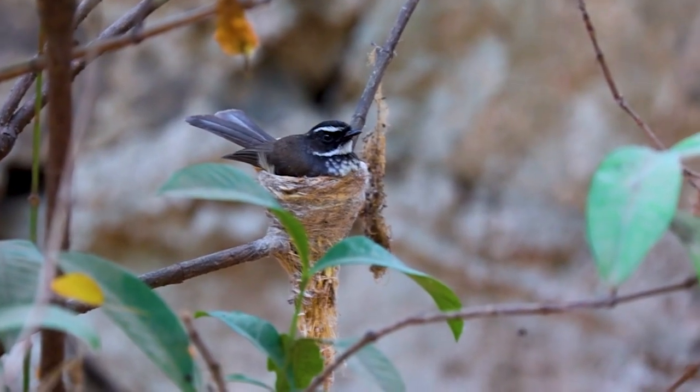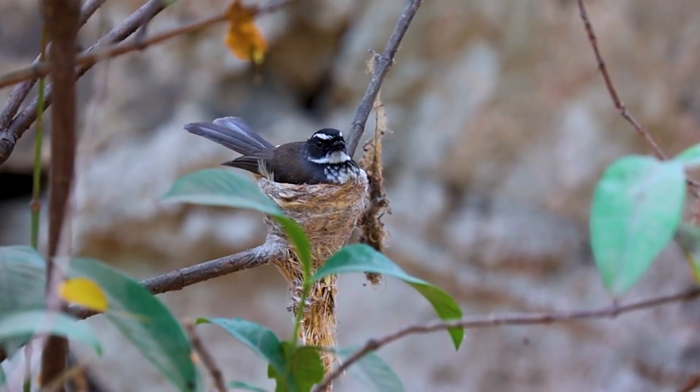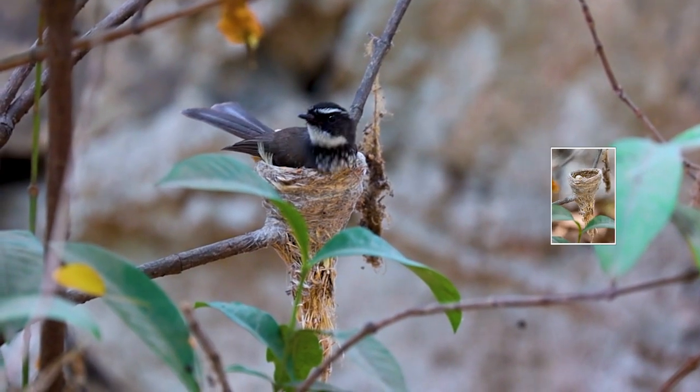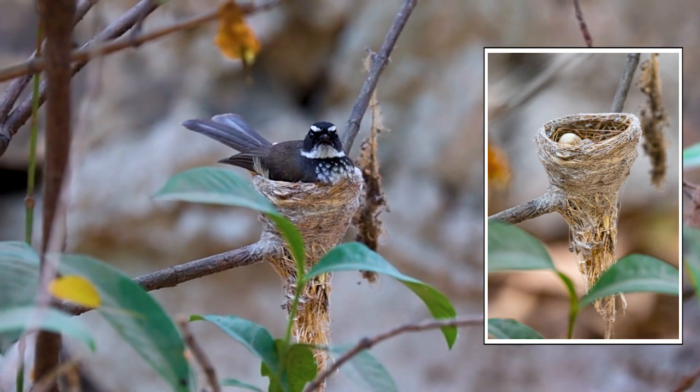The incubation period for a white spotted fantail lasts anywhere between 12 to 14 days. One nest can have anywhere between 1 to 4 eggs, but this couple seems to have only one.